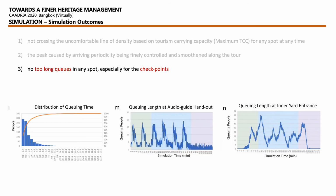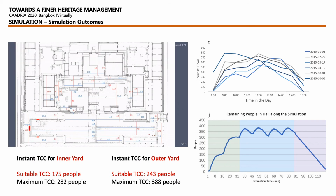As for the third requirement regarding the length of the queues, it can also be observed from the final simulation round, based on the proposed adjusted values and the implemented mechanisms, that there will probably be no more long queues, thus relieving visitor experiences as well as alleviating potential damage to the heritage. And the overall performance of the simulation model after adjustment is shown in this animation.